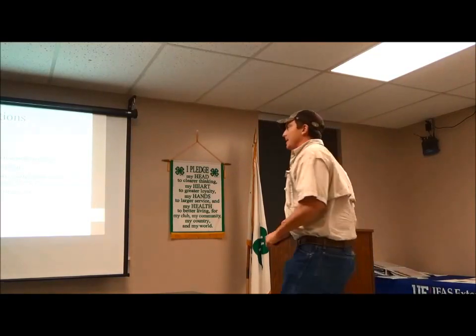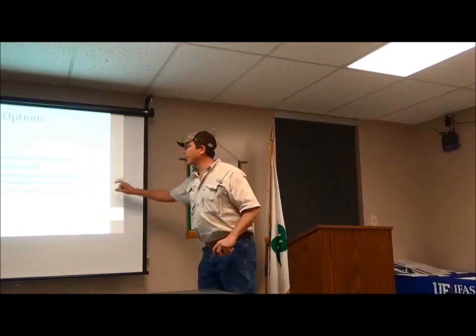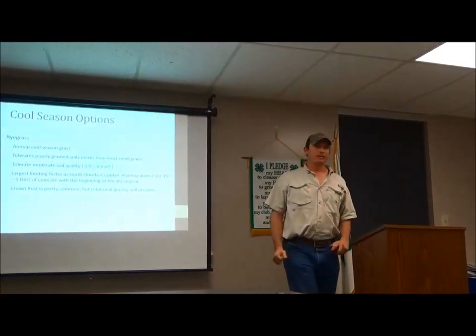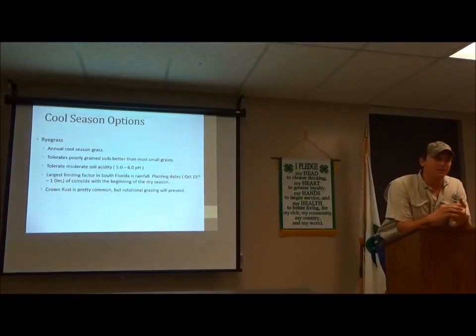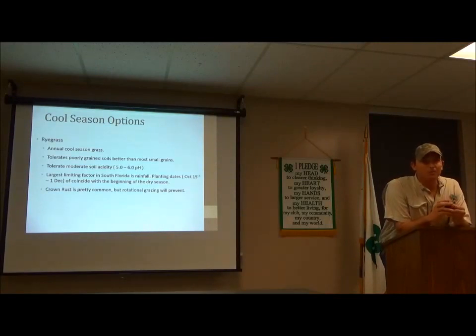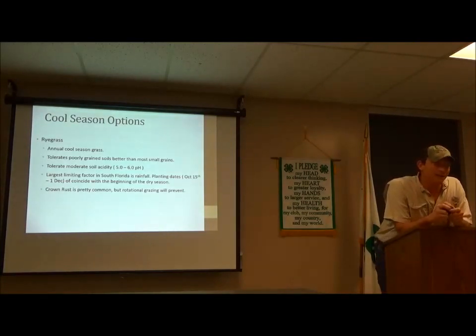The biggest thing about ryegrass is when you plant it, the rains quit. So your planting dates are October 15th to the 1st of December. And that is probably the biggest downfall about planting ryegrass: you can't ever tell if it's going to rain on it after you plant it. If it doesn't rain on it, you're not going to have ryegrass. It likes cool, wet weather.